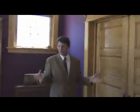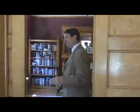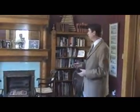But this is, like I said, the formal parlor. This is where you receive people just for business transactions and that sort of thing. The family, however, would have resided in their own parlor, and that would be the next room over. Now, as you come into this room, it has a different decor, a different feel to it.